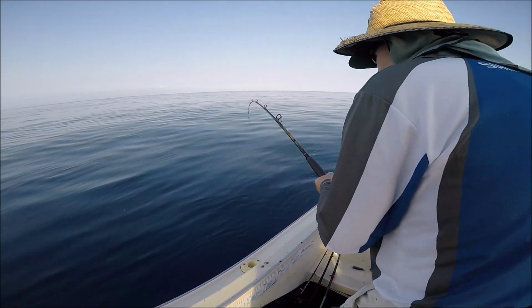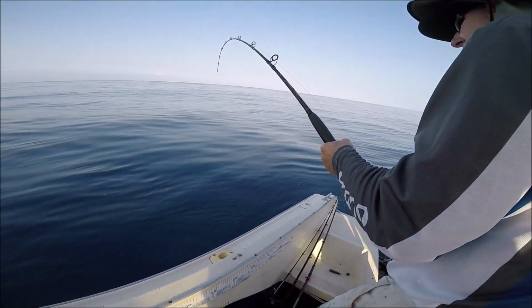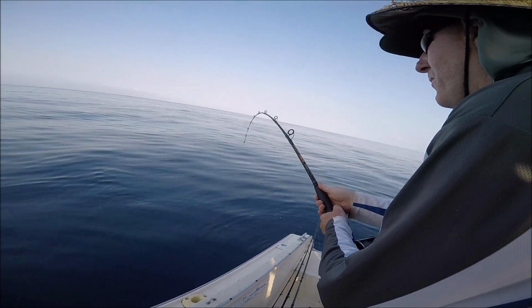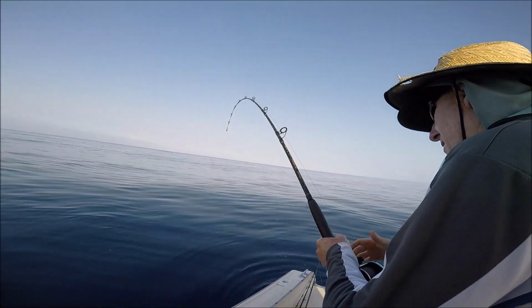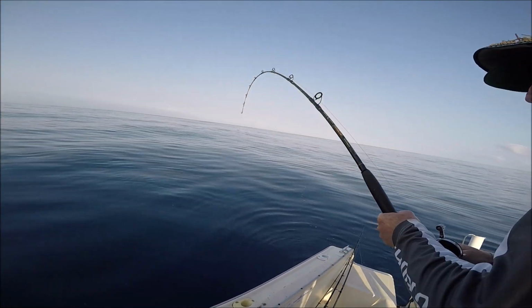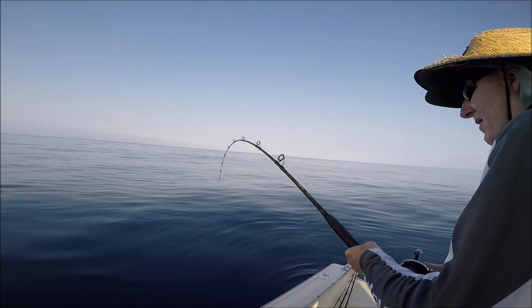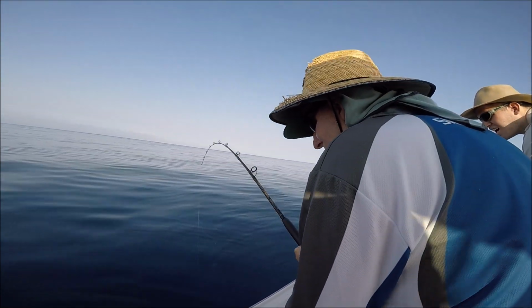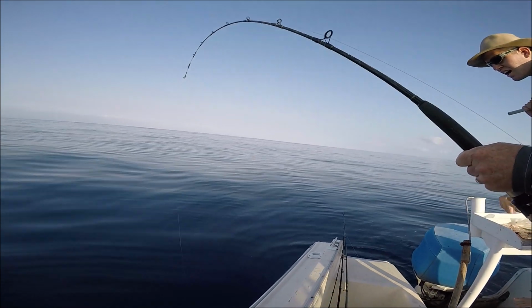No. I'll tell you when we get colour, it's got to be getting close. Just keep that pressure on. It's coming up. You've got it coming now. Yeah, just keep easing it. Keep easing it. Yeah. Anything but a shark.